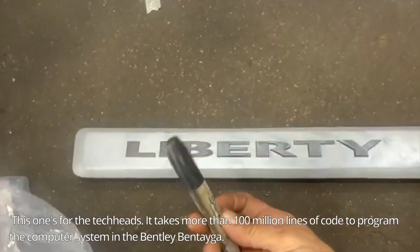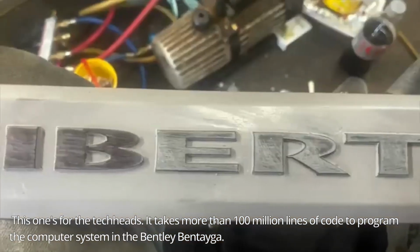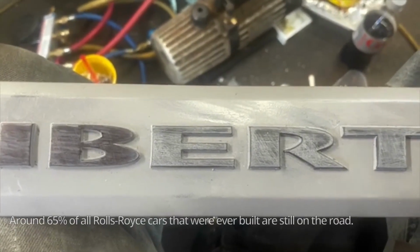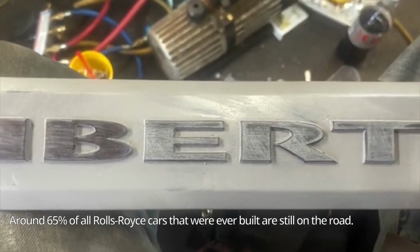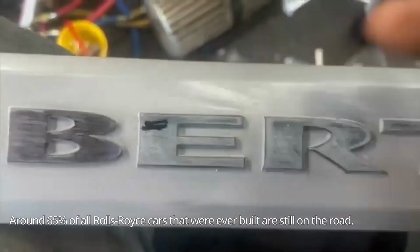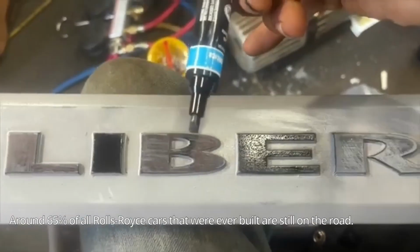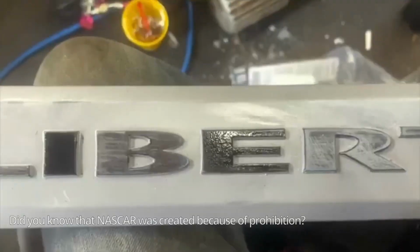I think it's a good idea to paint this with a magic marker. That's what it looks like. Looks bad. There are quite a few affordable ways that you can paint this, and it doesn't take a rocket scientist to do it, obviously. Paint marker. This is off camera, so it's 1 coat with the paint marker. It doesn't look that bad.